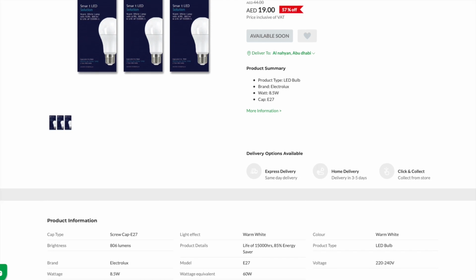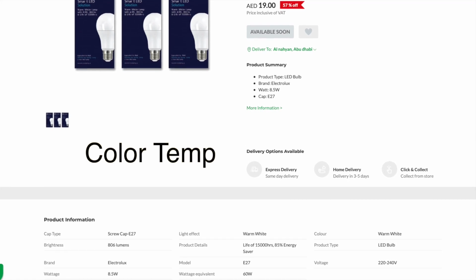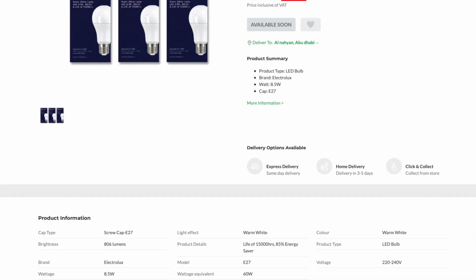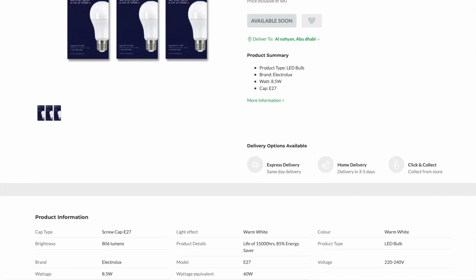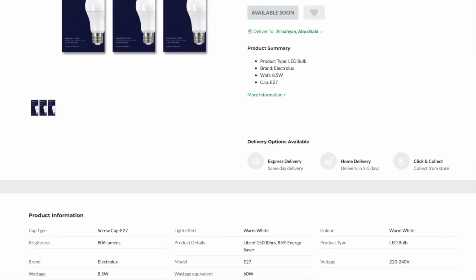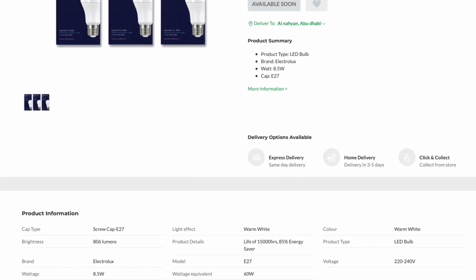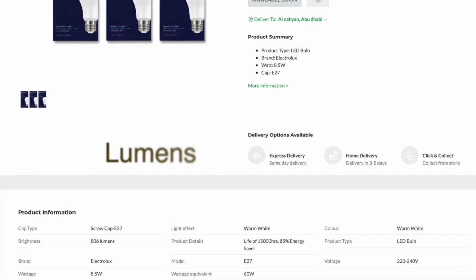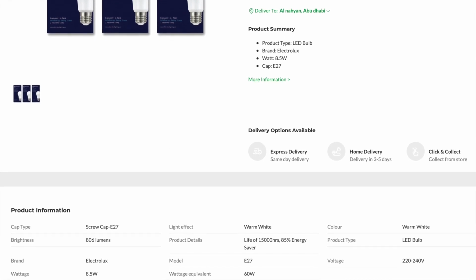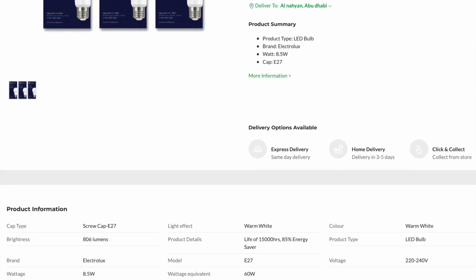Before you do that, guys, you've got to know what color temperature you want. Are you comfortable with a yellowish color or a more white color? Do you want white or yellow? I prefer mine to be white, so mine is around 6500. That is the color temperature. You can also go for more yellowish options, which are going to be less than 6500. And finally, how many lumens does the bulb have? Try to get bulbs that are at least 700 lumens to ensure bright lighting. Some of the bulbs are not bright, so make sure you read the specifications to see how many lumens the bulb has.